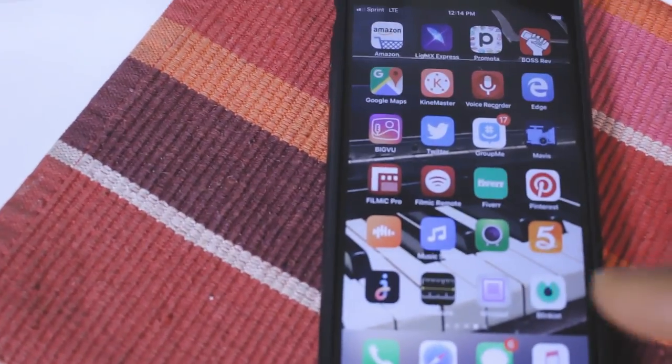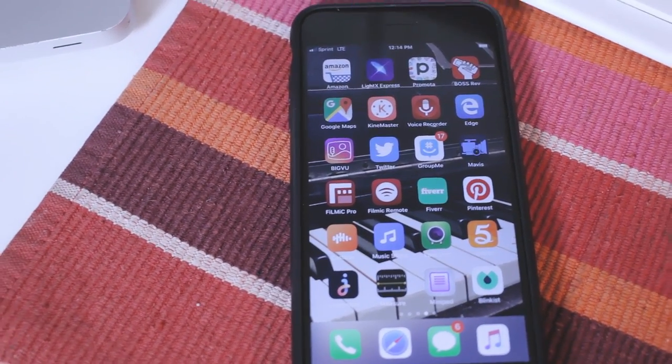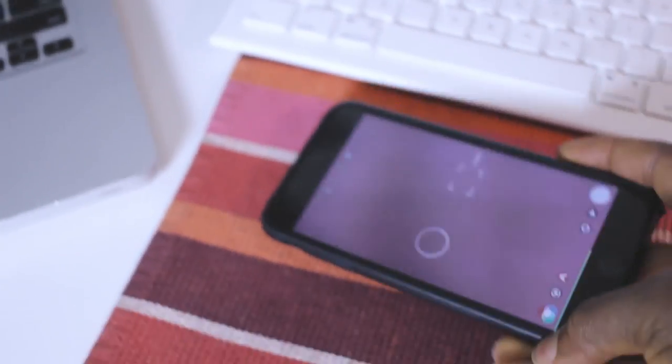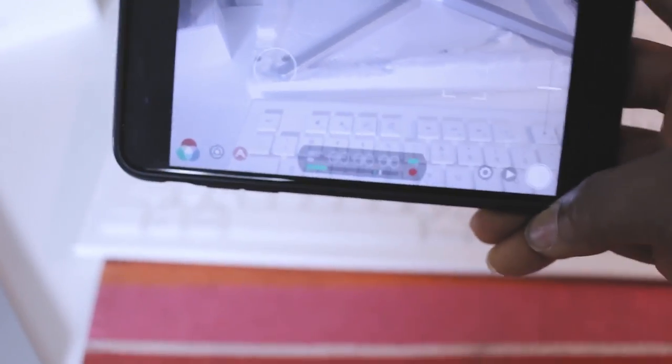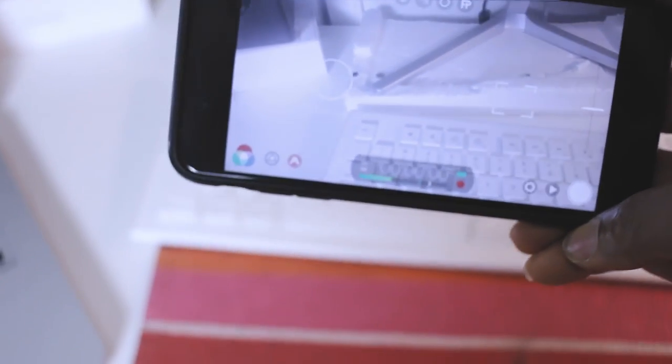This is called Filmic Pro, right here. It extends the capabilities of your phone, so you are able to do more. You're able to shoot in raw format. When you're able to shoot in raw format, it just means that you have leverage to improve on the quality of your video in post-production.